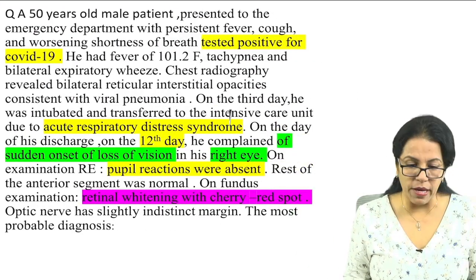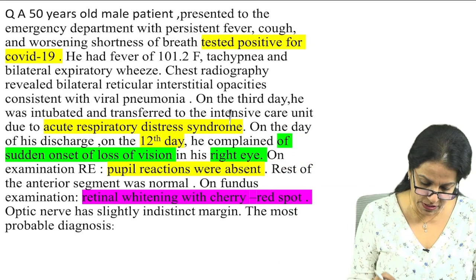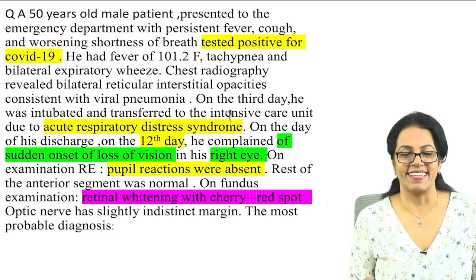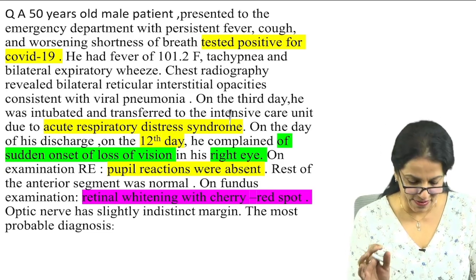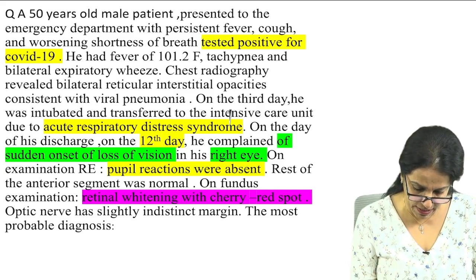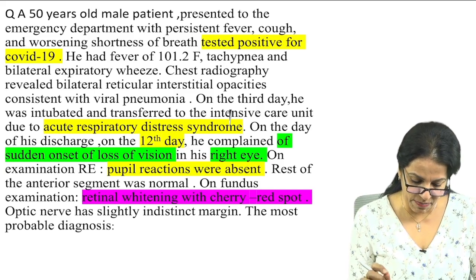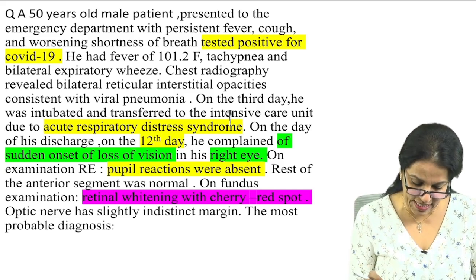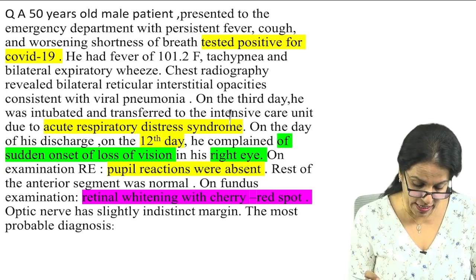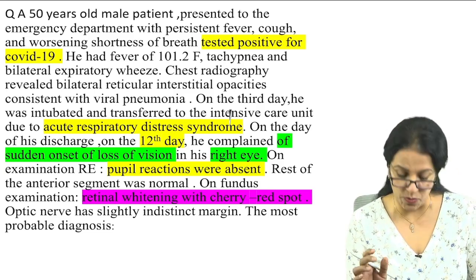A 50 years old male patient presented to the emergency department with persistent fever, cough, and worsening shortness of breath, tested positive for COVID 19. I think that's the biggest hint you all already have. He had fever of 101.2 Fahrenheit, tachypnea, and bilateral expiratory wheeze. Chest radiograph revealed bilateral reticular interstitial opacities consistent with a viral pneumonia. So all the features of the COVID-19 is depicted here. On the third day, he was intubated and transferred to the intensive care unit due to acute respiratory distress syndrome.